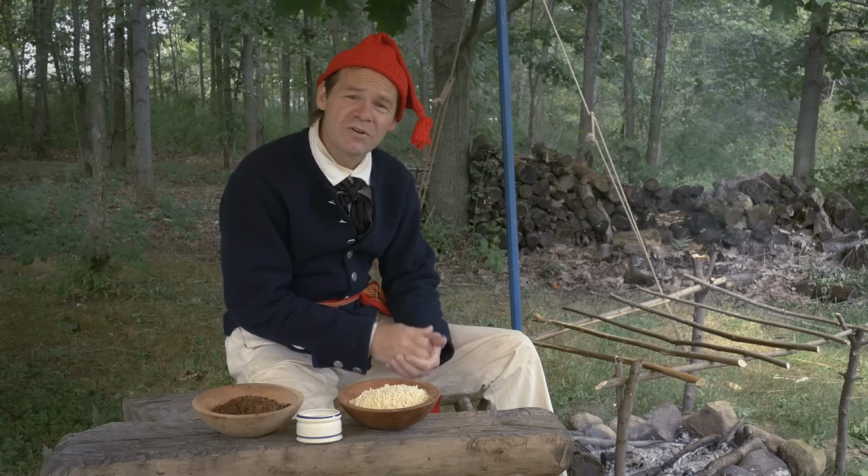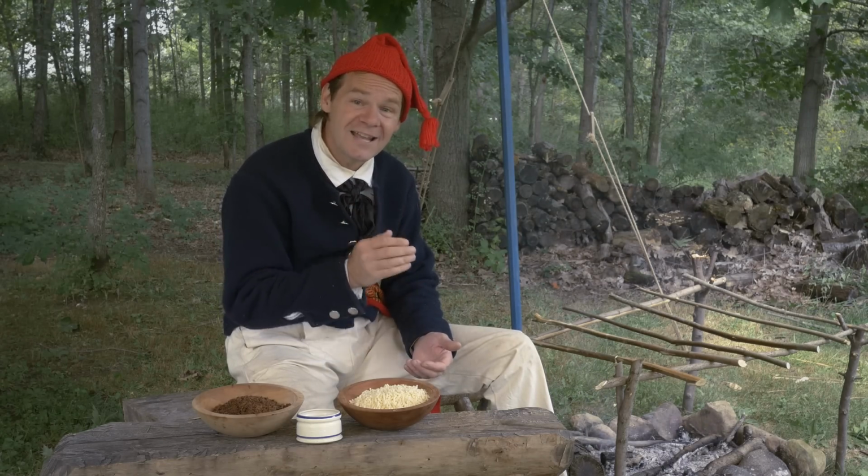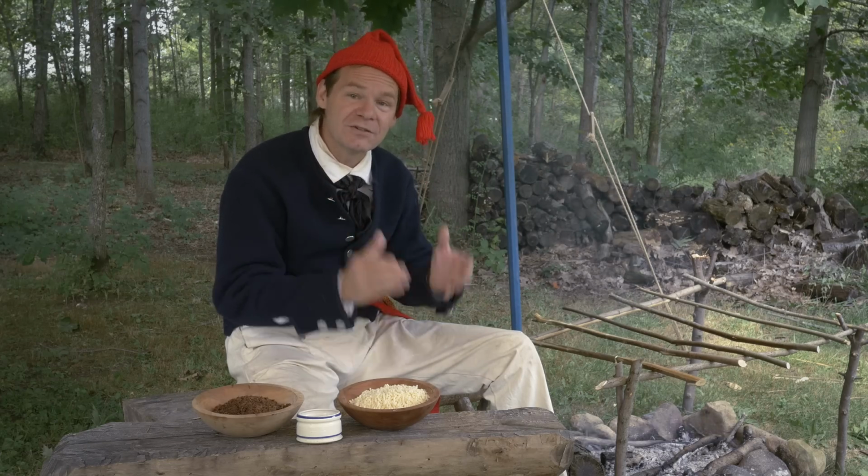Pemmican produced and stored in this fashion would last a long time. Some reports suggest 10, 20, even 30 years. It was the ultimate survival food.